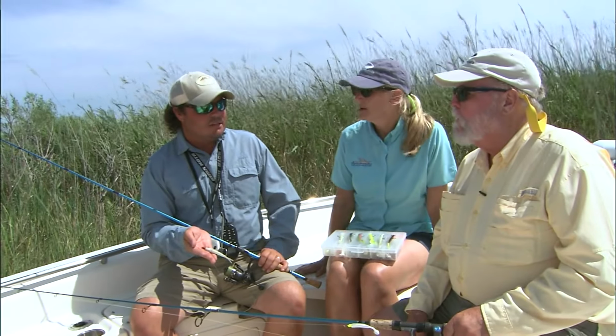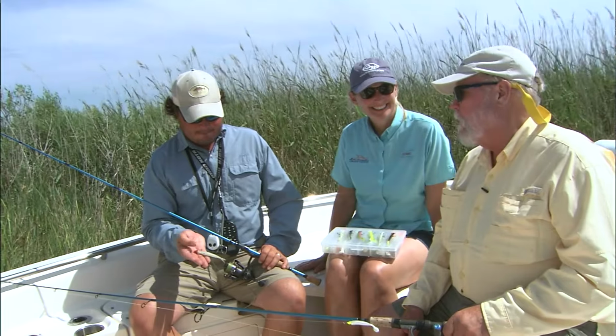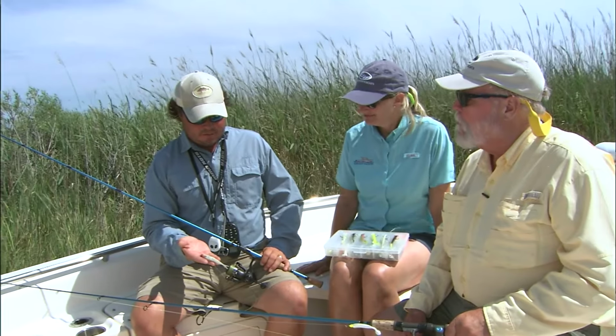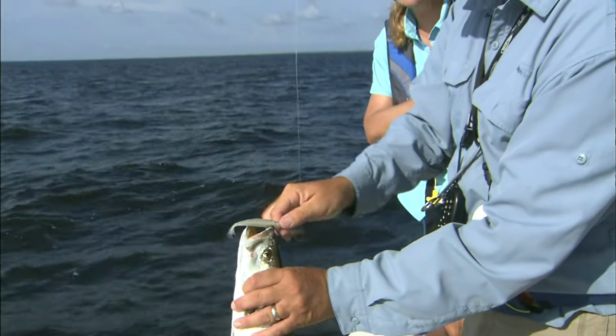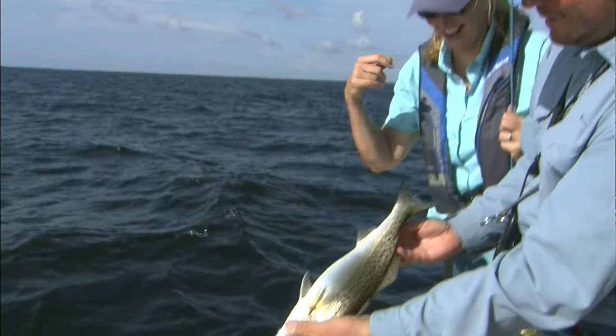Well, we saw the current playing into that too, depending on the different locations we were in today as well. We were using these jerk baits, and we caught all the trout, I think, on these jerk baits. Yeah, on that holographic off-white color right there. It really seemed to like that, and a couple of really pretty trout.